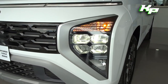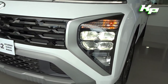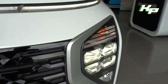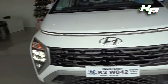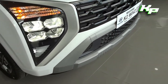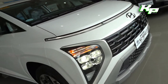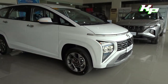Up front, you'll find automatic LED headlights, which make the car so futuristic, and what makes the car even more futuristic, entering the intergalactic world, is the LED daytime running lights. I almost forgot, ladies and gentlemen, that the LED headlights of the car are standard for the GLS Premium variant that we've got here. On the sides, you get indicators on the body-colored side mirrors, which are power adjusting and folding, and chrome door handles.